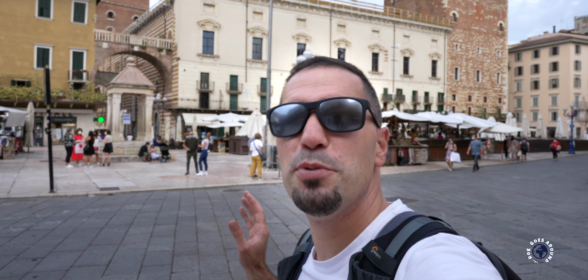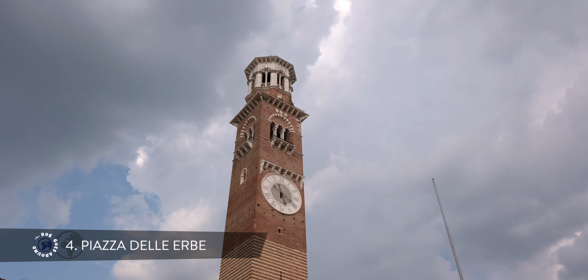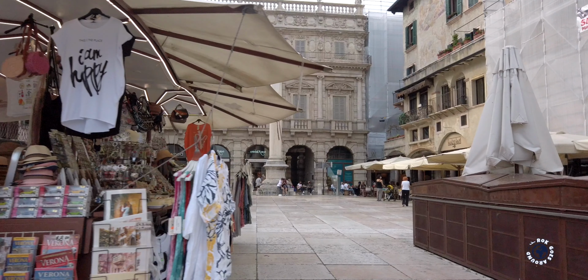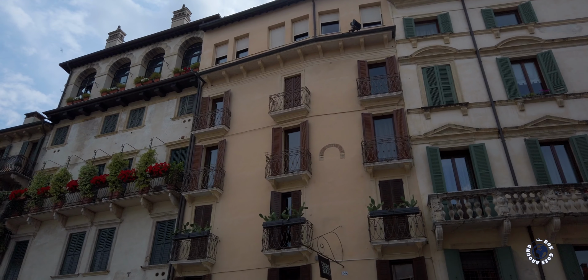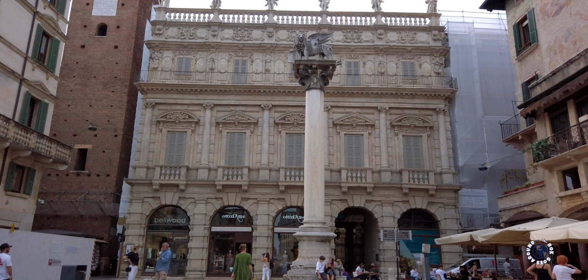And this is the beautiful old square I mentioned before. It is surrounded by magnificent buildings and palaces and represents the heart of Verona.